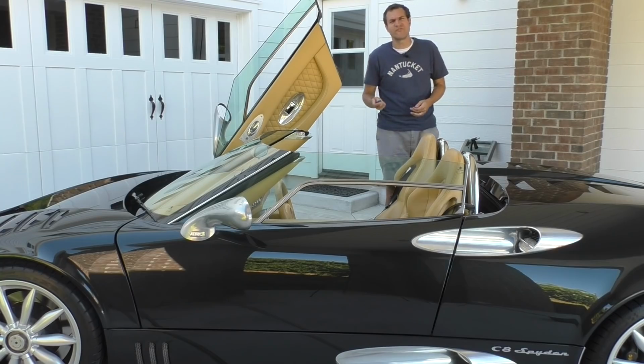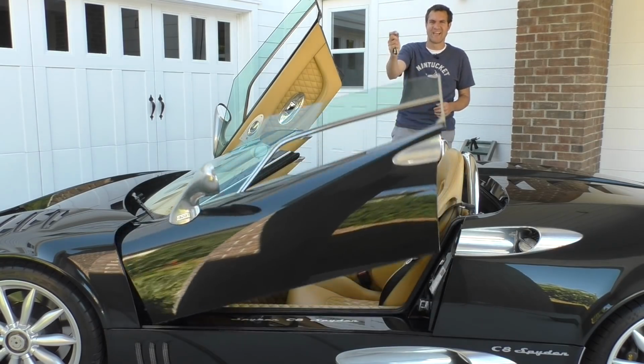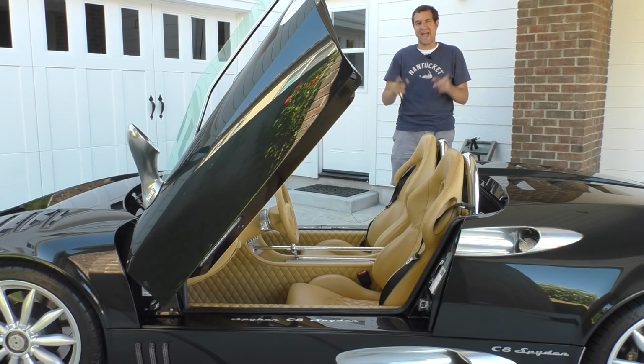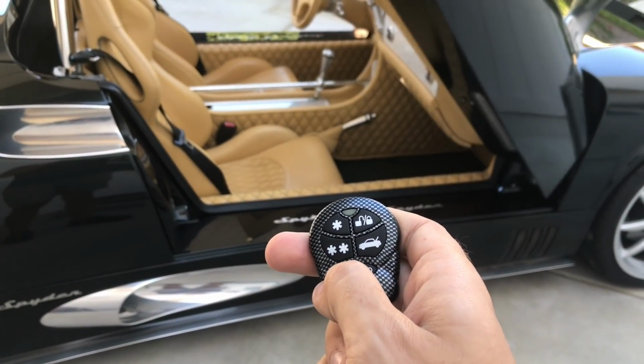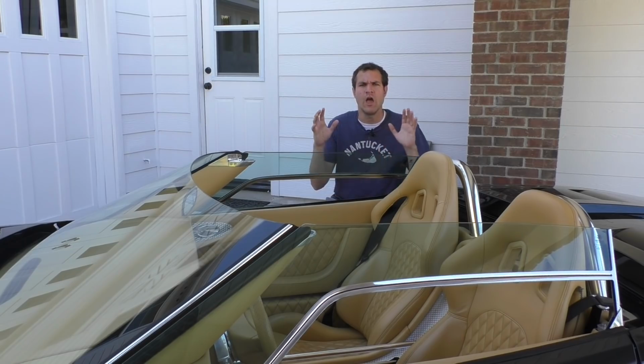That's pretty easy, but then again, buttons, I mean, come on, that's so old school. There is also another way to open the doors. Press a little button on the key fob, and the door opens right up. And that is really cool. But I'm not ready to move inside the Spyker just yet because there are so many weird quirks to cover on the exterior, like for example, the windows.